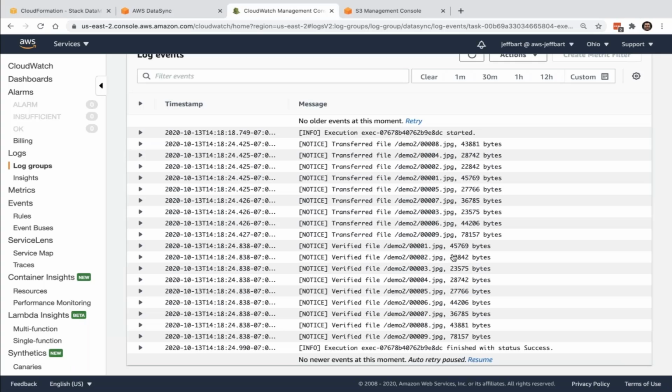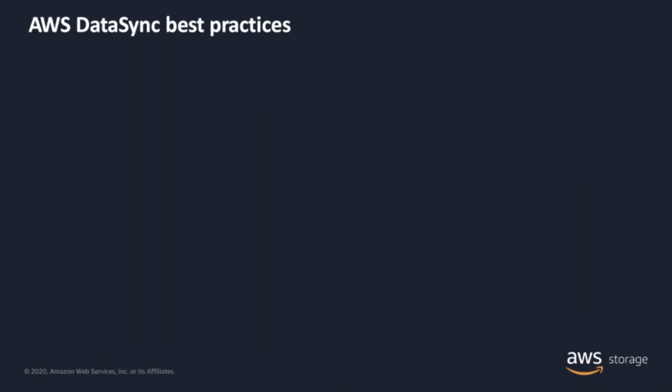So I have a number of customers who are using this to create a log of their transfers and to store these as a way to give them that added measure of comfort in knowing that their data was transferred successfully. All right, and with that, let's jump back over to our slides and let's just finish up by talking about some best practices when you're using DataSync.